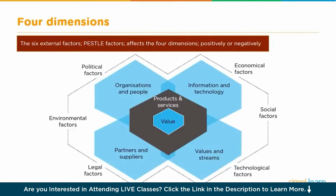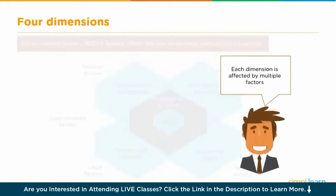So every service has these 4 dimensions, and consideration of these 4 dimensions is essential while strategizing, designing, transitioning, delivering and supporting a service throughout its life cycle. All these 4 dimensions are impacted by external factors, 6 external factors. These can also be called PESTLE factors, which are political, economic, social, technological, legal, and environmental factors. So further, each dimension, as I mentioned, is affected by multiple factors, and we saw that.